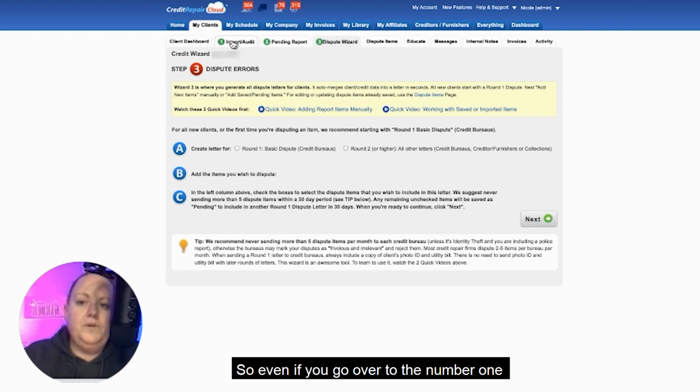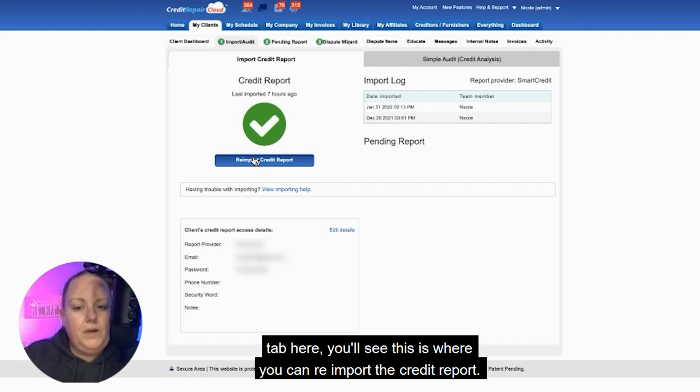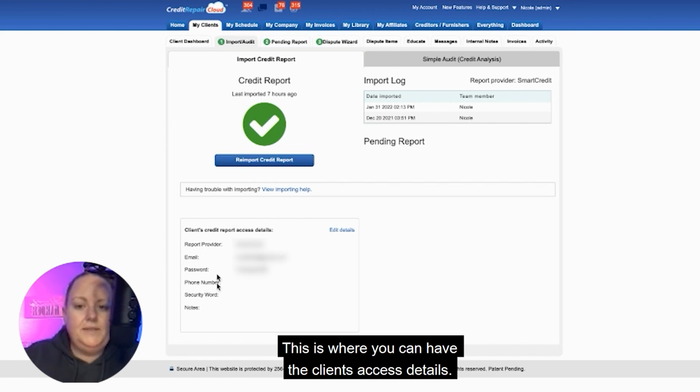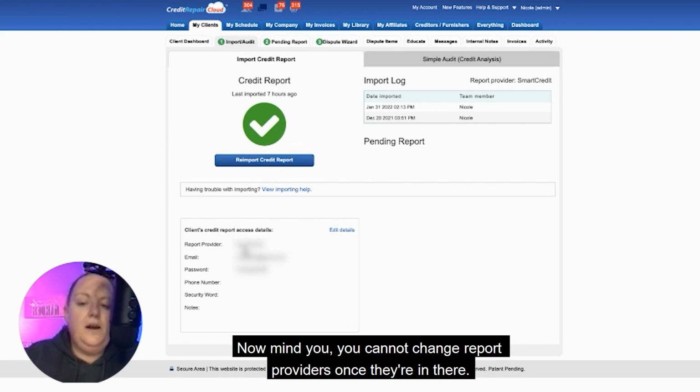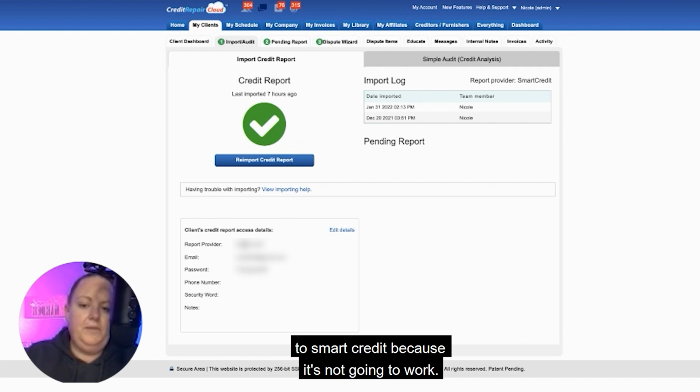So even if you go over to the number 1 tab here, you'll see this is where you can re-import the credit report. This is where you can have the client's access details. Now, mind you, you cannot change report providers once they're in there. Okay. Do not try to go from Identity IQ to Smart Credit because it's not going to work.